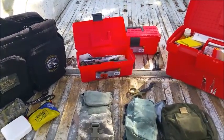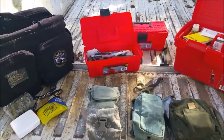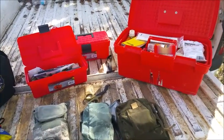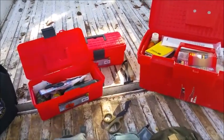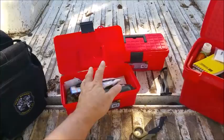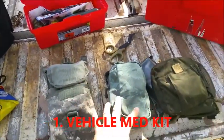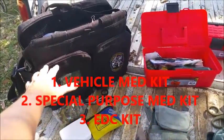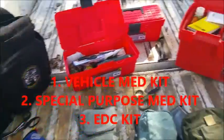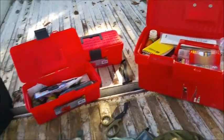But you know, prepping is more than just buying stuff. So this month I've gone back and reevaluated all of my different medical kits. I keep a medical kit in each vehicle, and then I have some medical kits for special purposes. I have a small medical kit that is part of my EDC, my everyday carry. And then, of course, there's just supplies and large kits that I keep around the house.